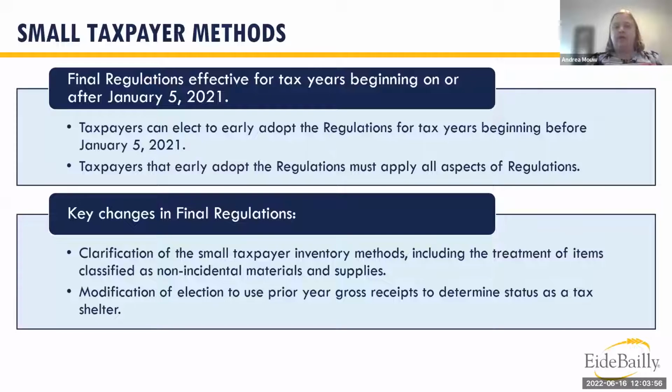They are effective, or they're binding, for tax years beginning on or after January 5, 2021. So which is why for most calendar year taxpayers, these are technically not required to be implemented for the current returns that we are working on right now. However, taxpayers can choose to early adopt the regulations. So they can choose to apply the regulations to the 2021 year rather than waiting until 2022. However, if they do choose to adopt one aspect of the rules, they have to adopt all aspects of the rules, which we'll talk about. There's some good news and there's some bad news, so something definitely worth considering.